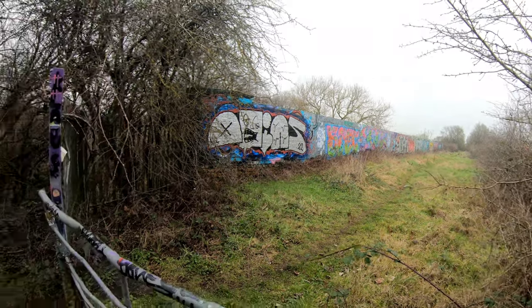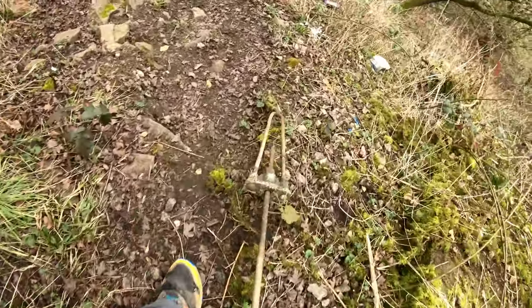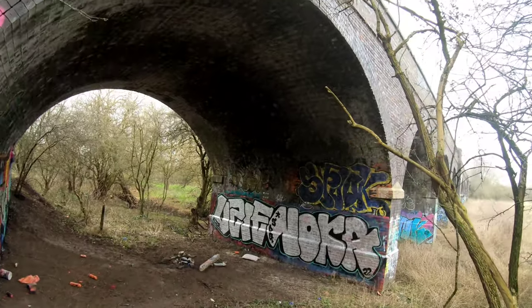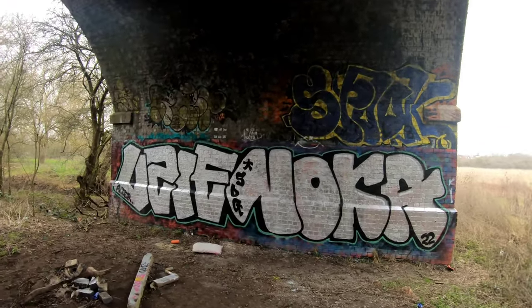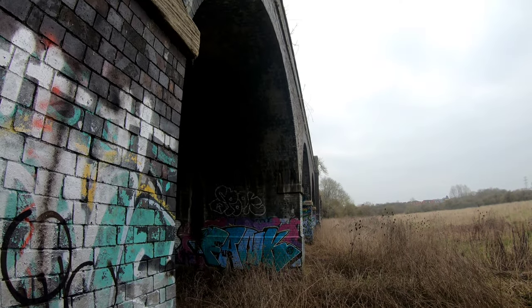Right, so we've seen the viaduct itself. Let's go down and have a look underneath at the actual viaduct. There's a tensioner over the other side of the viaduct as well. Fresh, isn't it, that? There's graffiti down this first arch. I mean, it does add a bit of colour to it, but I think I'd sooner look at this viaduct without all the graffiti, to be honest. It's all the way along, every arch.